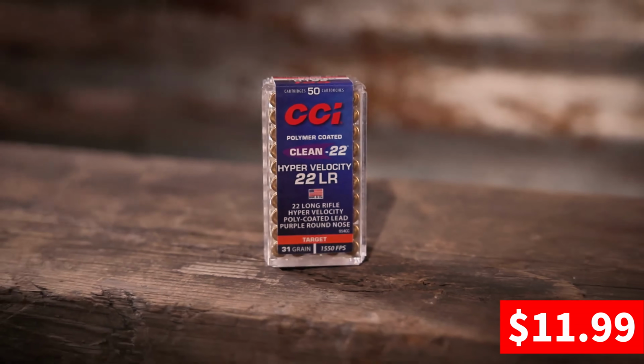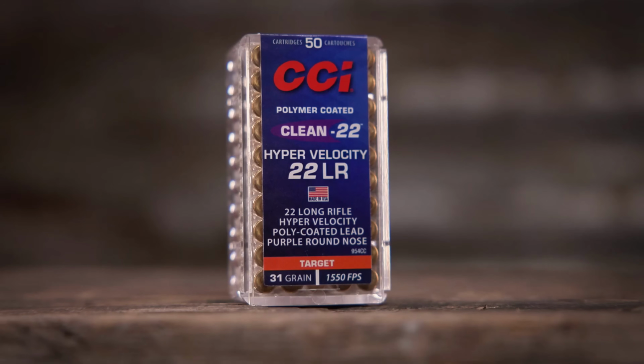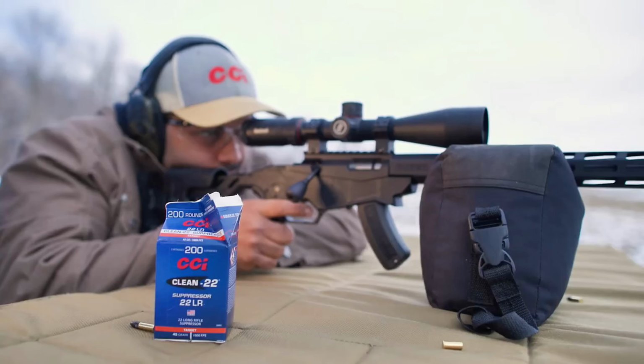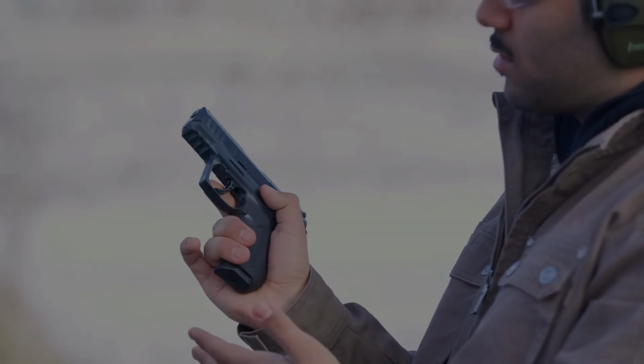Priced at $11.99 for 50 rounds. It's not cheap, but you're paying for premium. Just a heads up that speed can stress older guns, so check your rig before you rip. If you want your 22 to shoot flatter and cleaner, this is your ticket.